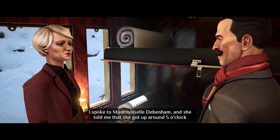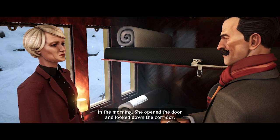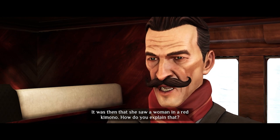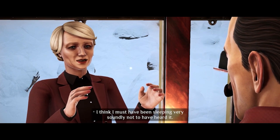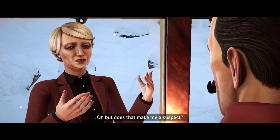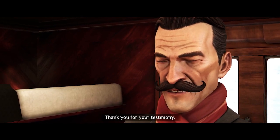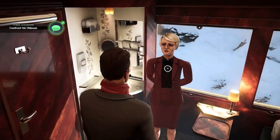I spoke to Mademoiselle Debenham and she told me that she got up around 5 o'clock in the morning. She opened the door and looked down the corridor. It was then that she saw a woman in a red kimono. How do you explain that? I think I must have been sleeping very soundly not to have heard it. Oh, but does that make me a suspect? I am not accusing anyone, mademoiselle. Do not worry. I am just trying to determine what happened last night. Thank you for your testimony. Interesting.